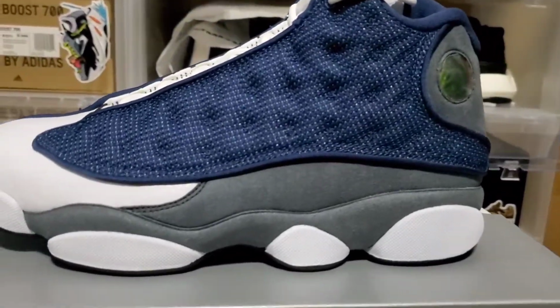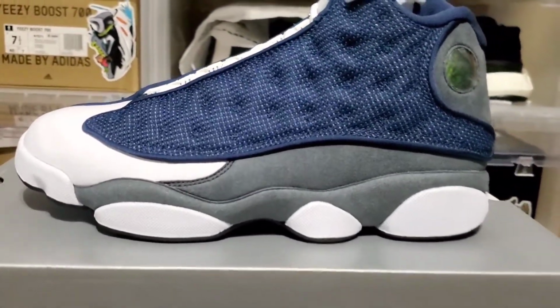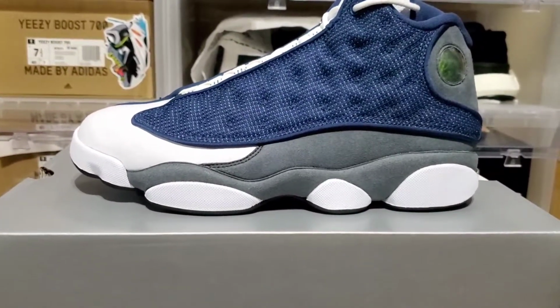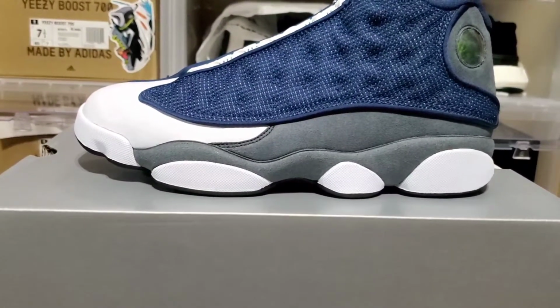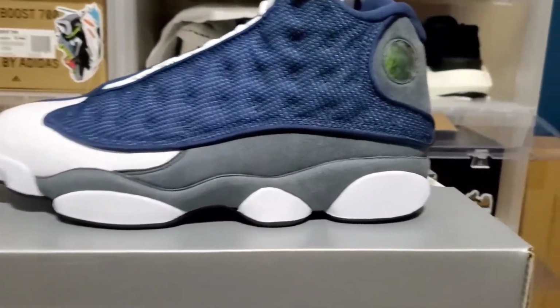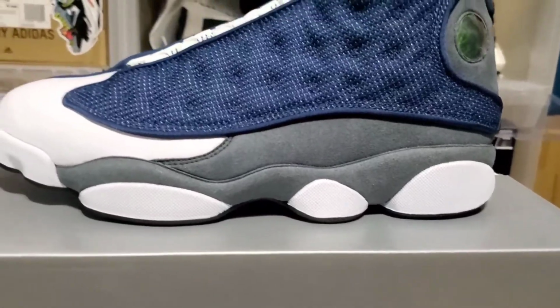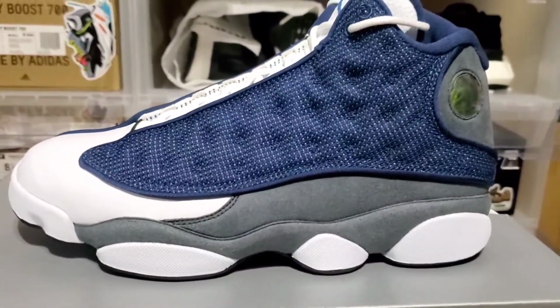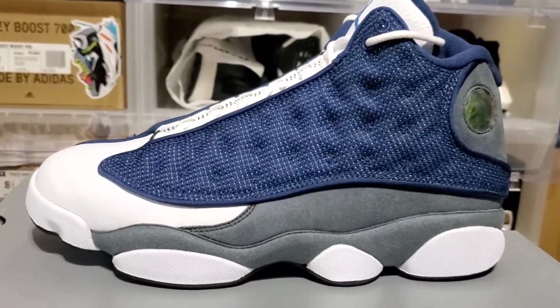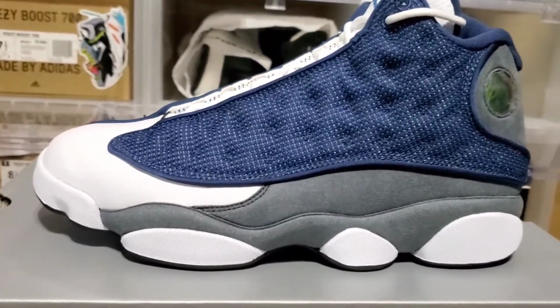And I have the 05 pair. I only had the 05 pair, the 2010 pair, and now the 2020. The only one I didn't have was the OG release. And in terms of getting that OG colorway right, I think it almost hit the mark. Not fully, it almost did.